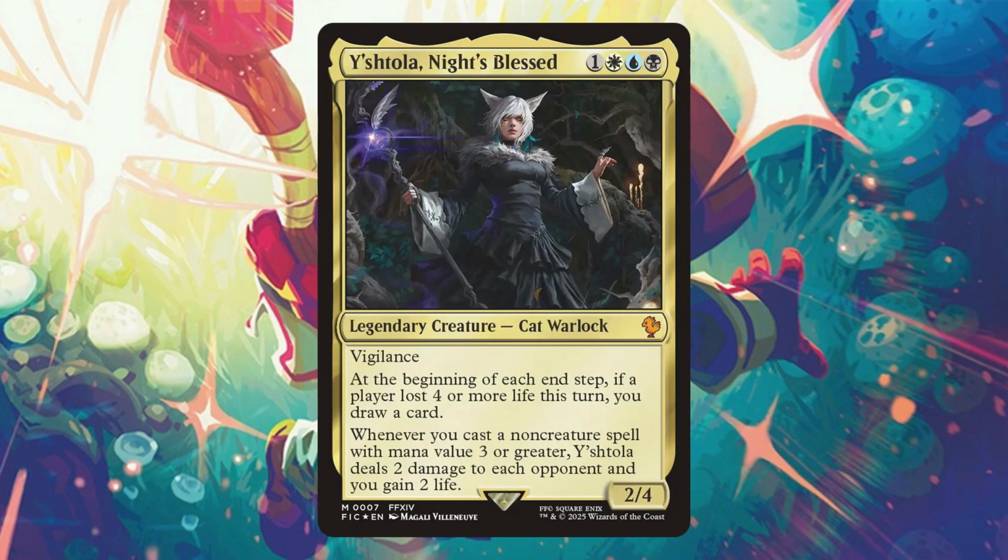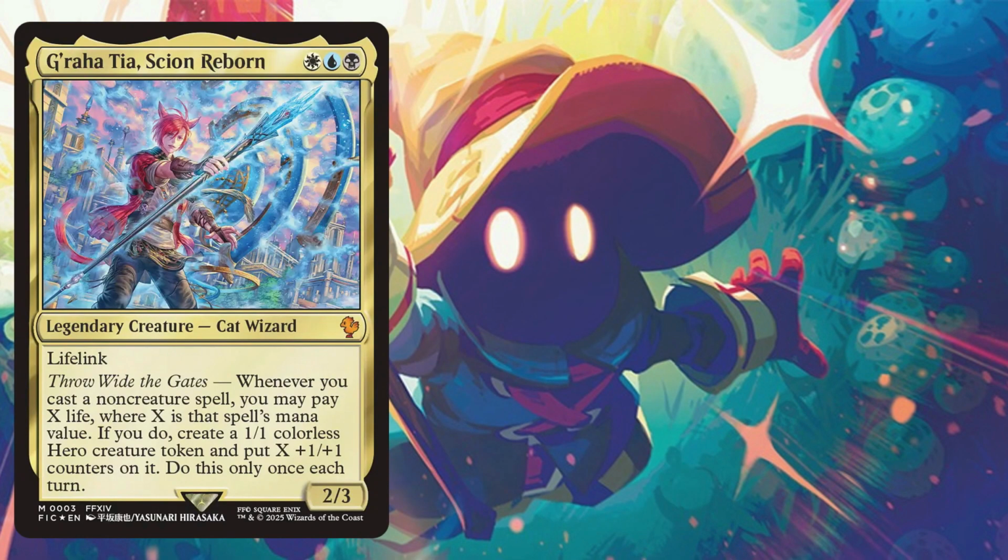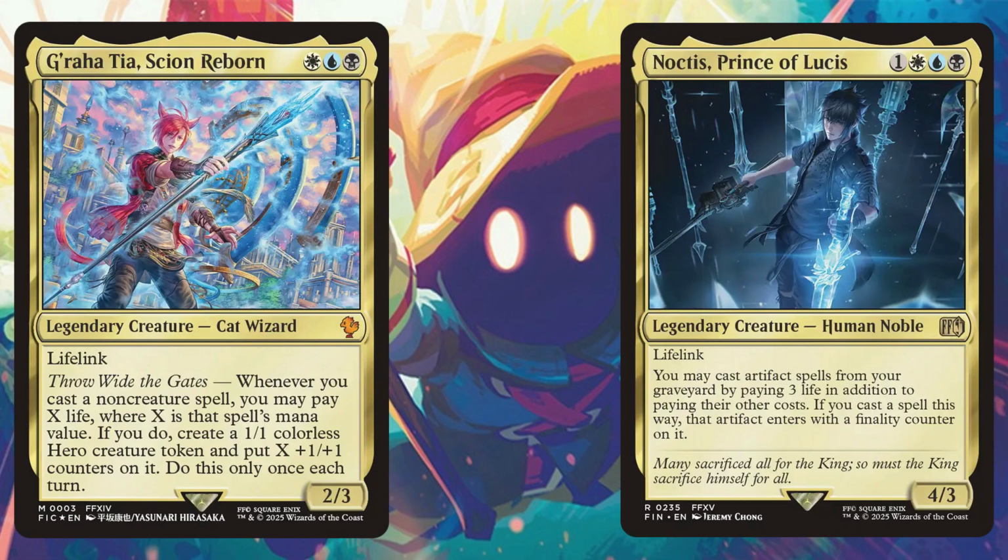There are a lot of different ways you can go when building around Y'shtola, and that is part of the reason the commander is so popular out of the gate. I'm seeing tons of deck lists around this, and it's in the 99 of some builds too, including Kenrith the Returned King. Y'shtola is another card appearing in the updated Tom Bombadil builds we talked about earlier as well. Plus, I'm seeing Y'shtola Knights Blessed in decks around a couple other Final Fantasy cards, Graha Tia Scion Reborn from its pre-con, and Noctis Prince of Lucis from the main set.